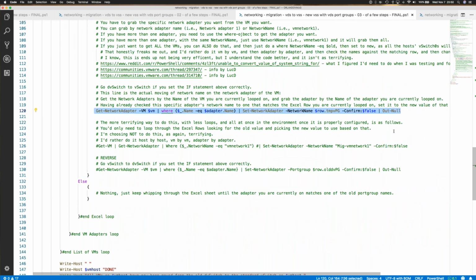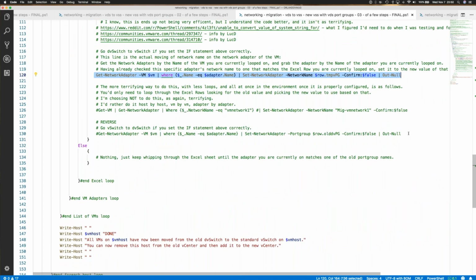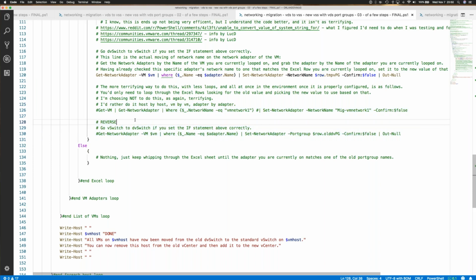Everything gets dumped out to Excel, and the cool thing about this script is you can actually reverse it. So if you uncomment these two lines here and flip them around, when you're done and in your new vCenters and you want to go back to a DV switch, you just flip this line around and it takes all your standard port group names and puts them back on a DV switch. You do all these steps in reverse, which was a big thing for us because we were so standardized.